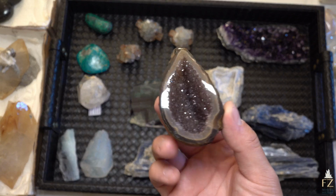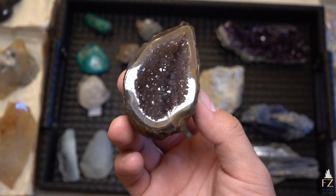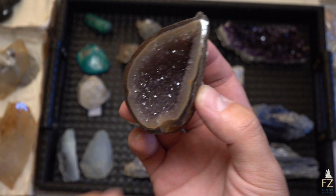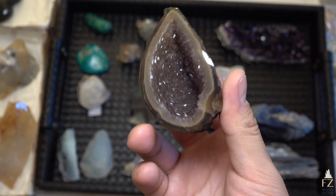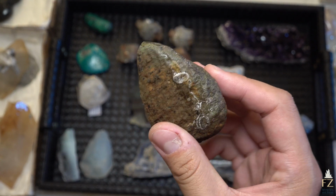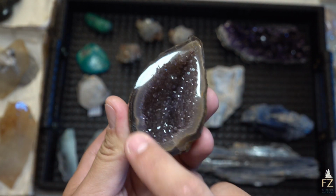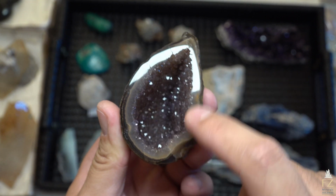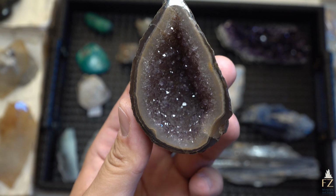Next to that, I have a really cool formation of a druzy agate amethyst. This is agate, and then inside are actually little amethyst crystals, so it's like agate amethyst. But look at the formation; it's beautiful. It's like an oval shape. On the outside it's raw, right? And then this is polished. They polished it right here to give it a good look, and on the inside is crystals.